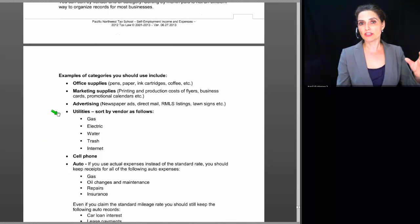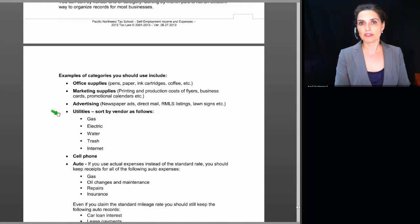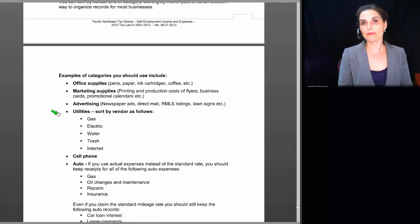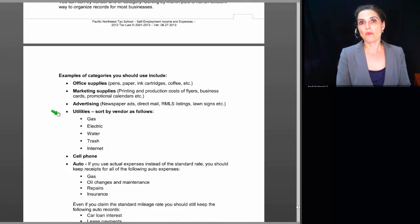And pretty much what I do with my clients, when they say that they keep their accounting on QuickBooks and they bring me that printout from QuickBooks, what I ask for is a backup of their QuickBooks file so that I can go into it and see what they're doing. Because usually they've got expenses that don't belong in there. They might have income that doesn't belong in there. We see a lot of really bad stuff.